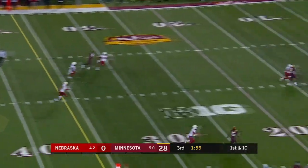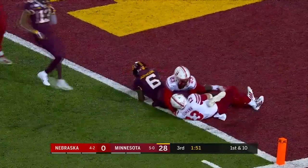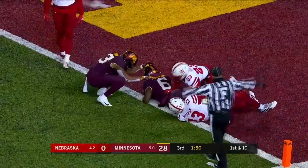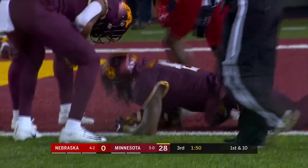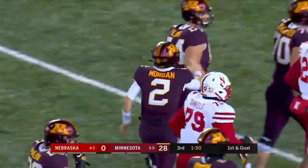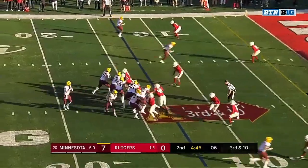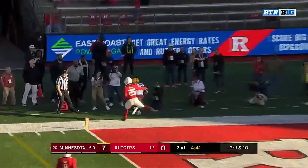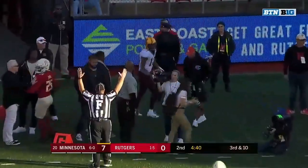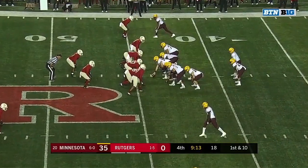Morgan, the throw. He's got a man. Down the sideline. Caught by Johnson. Down at the 1-yard line. 45-yard pickup by the Gophers. It looked like Tanner Morgan hesitated just a second before he threw that football. Here's 3rd and 10. They'll go again to Bateman. Second time is pure. The touchdown for Minnesota in 2019.